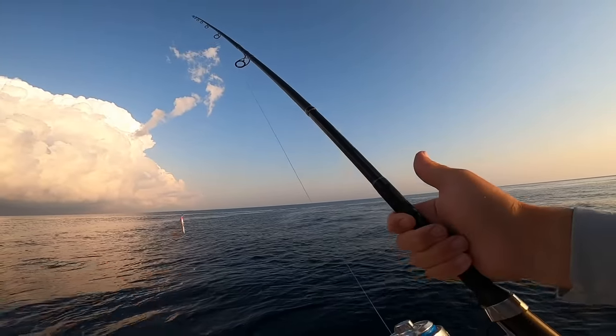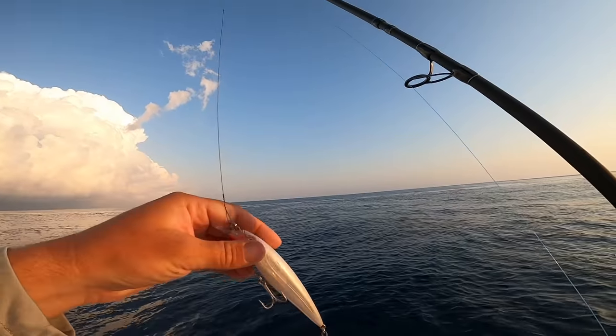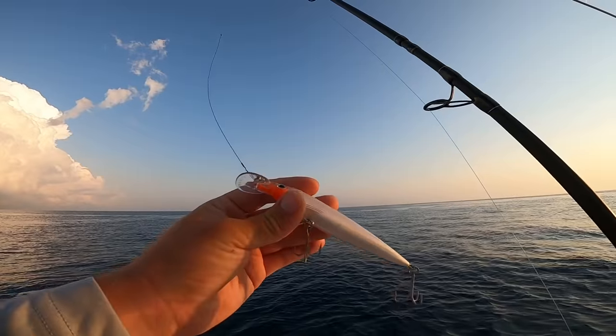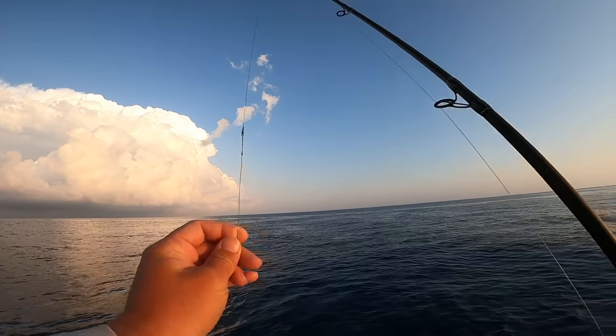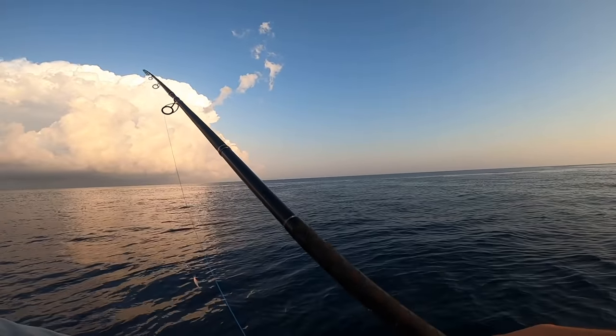I don't really have anything fancy tied up. I just have this X-wrap in case I saw something that I needed to sight cast to, but this is more than suitable for trolling. It's just a very simple setup with 43-pound single strand wire, haywire twisted to a small black barrel swivel. And then I'm just trolling with the spinning setup. Not ideal, but hey, it should get the job done.